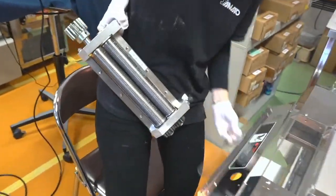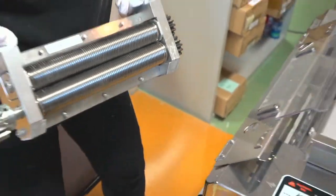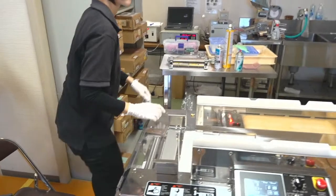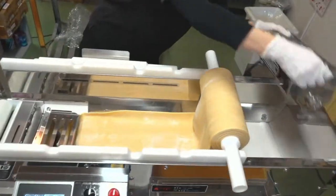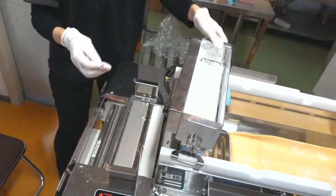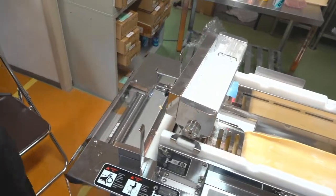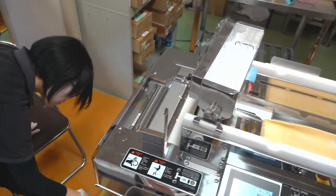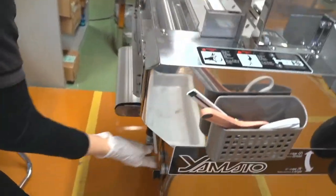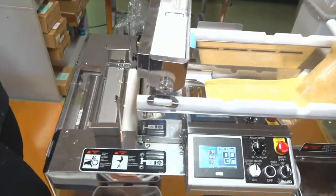And this is the kind of cutter we use. This is a round cutter, number 18. It's about 2.0 millimeter, so it's a good size. It's very nice, not too thin, not too thick. Very good size for us to experience this unique texture. So we're going to cut, right?